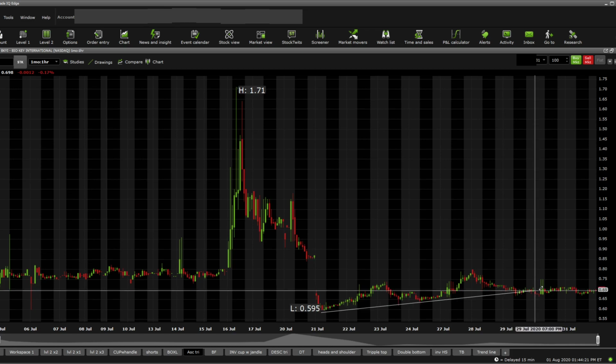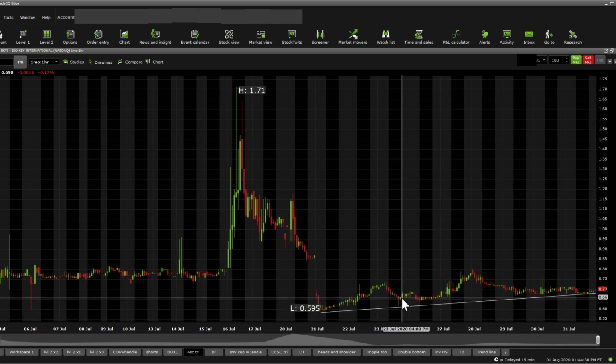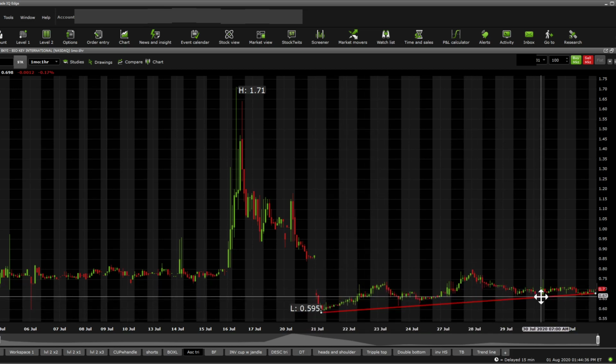In terms of trends, it has broken that trend. Trends are a little bit different for each stock. It really is more about following this trend here that was formed on the 23rd. It has broken through this massive uptrend due to their offering, which is expected.